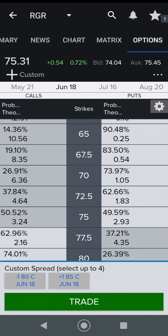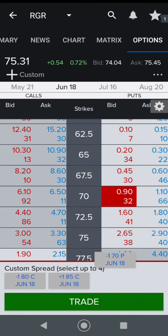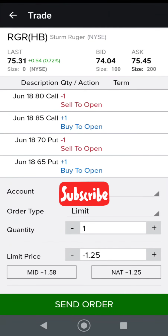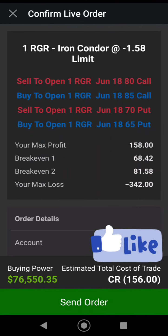All right, so you want to do that on both sides. So let's go over here, find about 70-80%. All right, probably want to sell there, buy there. All right, so we're making some decent premium. So we say trade. All right, I'll try to get some good premium on it. And what we see here is your break-evens. Okay, so if the stock moves below 68.42, you start losing money. And if it breaks above 81.58, you also start losing money.